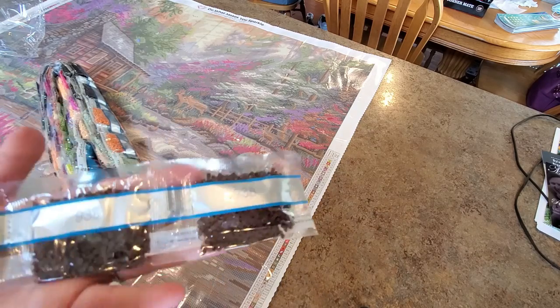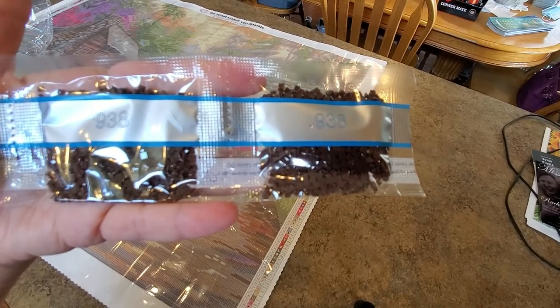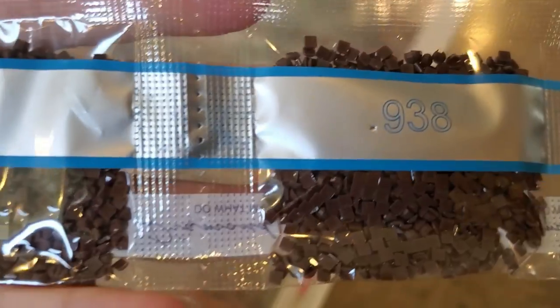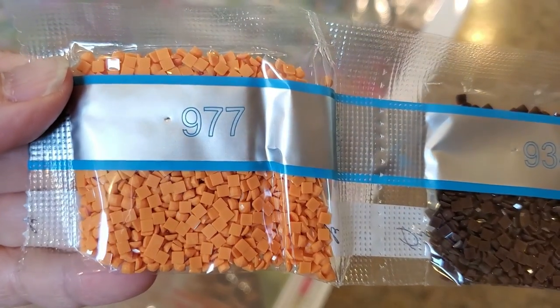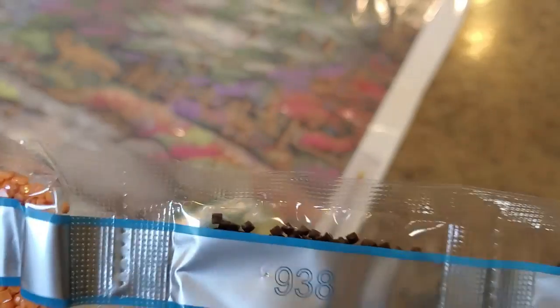All right, we got some browns. We gotta zoom in now, and focus. There we go. So a couple browns and a beautiful orangey color. Nice, I like that. Look, he's got a hole. Hello, I have a hole.